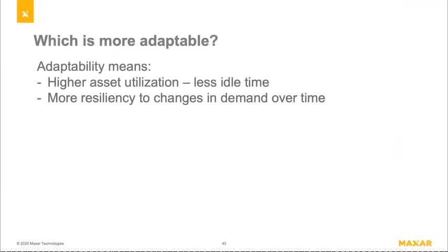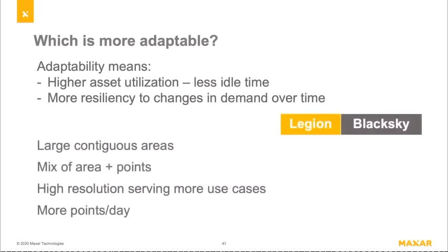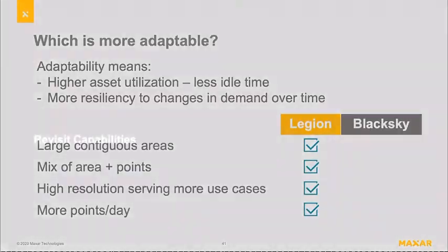Adaptability in this context means that you've got higher asset utilization. Your satellite assets are able to generate revenue more of the time as opposed to spending a lot of their time idle. And it means that you're more resilient to changes in demand over time, because our ability to predict the future is imperfect, even in the best of worlds. So if you look at the ability to collect large contiguous areas or a mix of area and points, high resolution to serve more use cases like we talked about with the AI example, and the ability to collect more points per day, Legion wins in all of those areas.